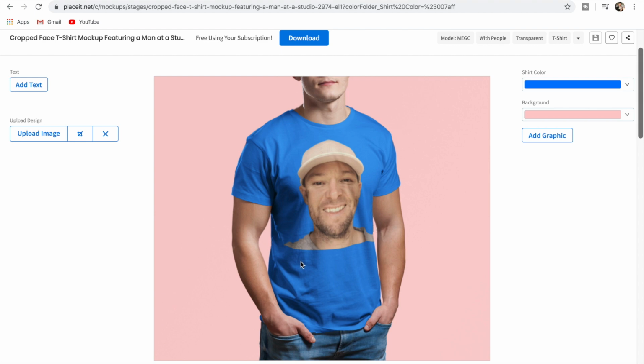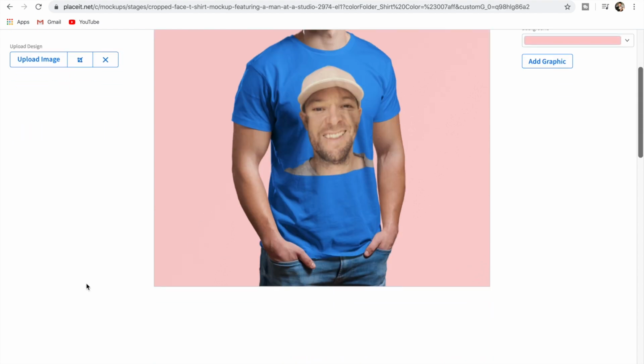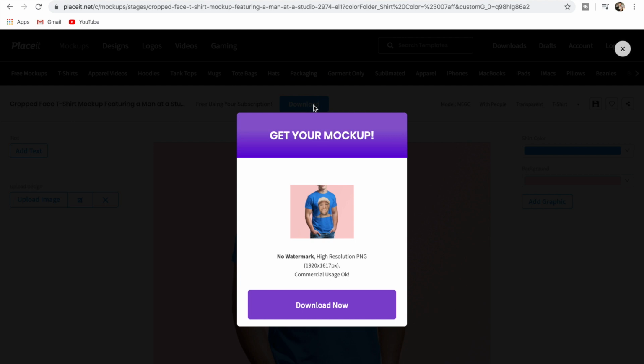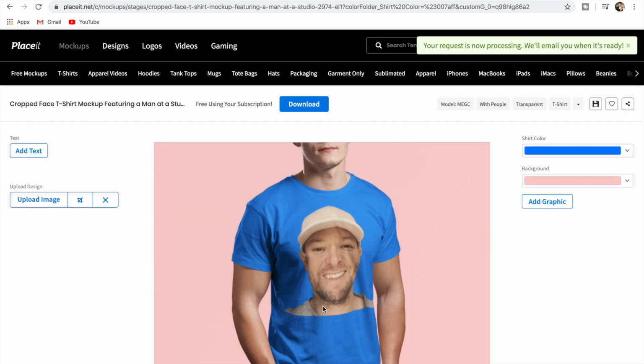Let's say that I was happy with that and I was going to go with this shirt, even though it obviously looks horrible. But you just go download. And then you're going to go download also. See this commercial usage okay? That means you can sell your shirts online with no problems at all, by the way, guys, which is really important. Your request is now processing, and it doesn't take long at all, and it will download. It's really cool how they even put the creases in and everything, so it looks so natural.